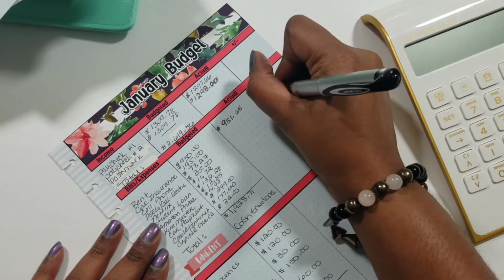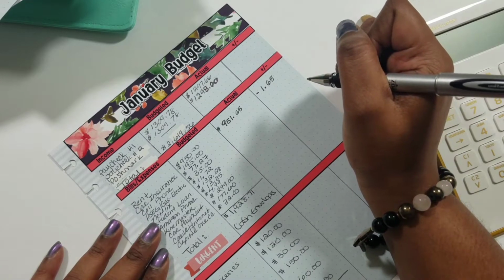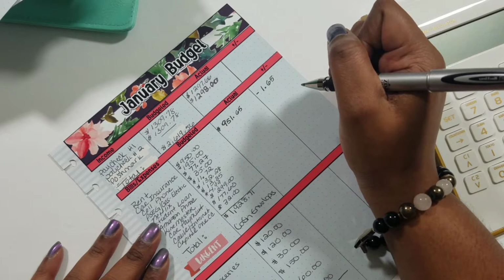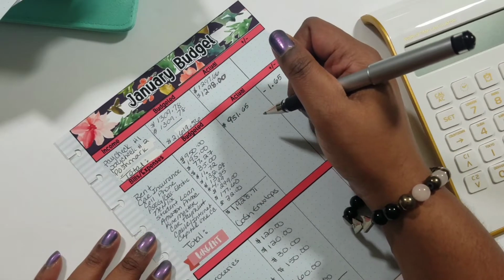Negative? I'm assuming I put the negative. If I'm doing that wrong, let me know. So I'm minus 165 or I'm over 165. I'm not really sure, guys. So the car insurance, let me just move on.